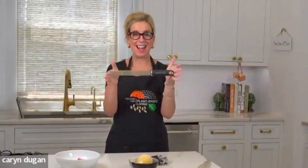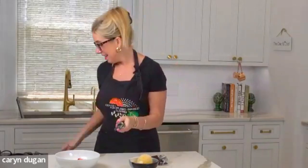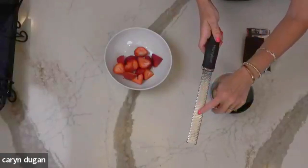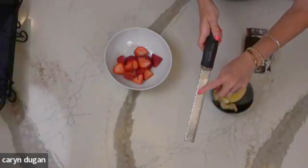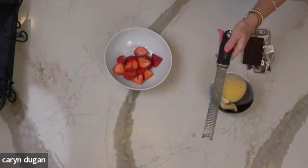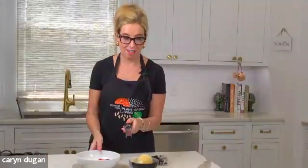And finally, we have the microplane. I love this little tool. Pretty inexpensive. You can find it anywhere. And it has these tiny little raised blades, and they just catch, you can't cut yourself, but those raised blades are just there enough to take a sliver of whatever food you're putting over the plane, just to take that tiny, tiny, tiny little sliver.